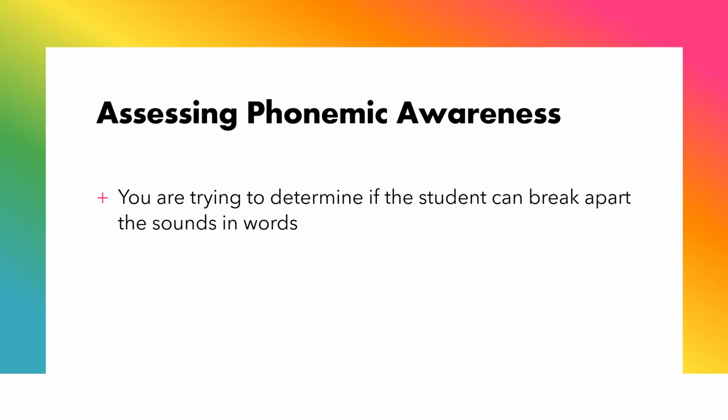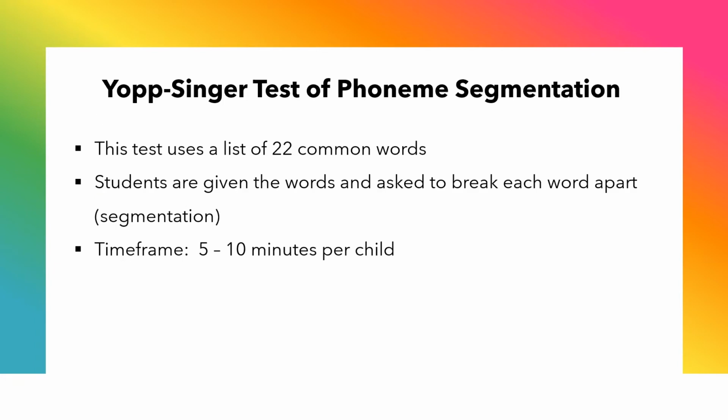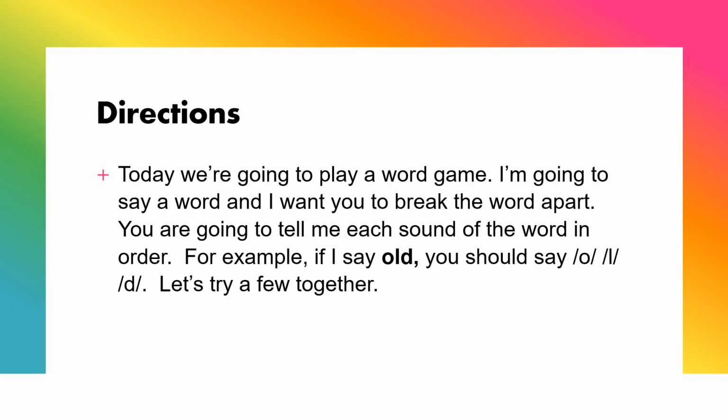Let's talk about assessing phonemic awareness. The purpose of this assessment is to determine if the student can break apart the sounds in words. We are going to be using the Yopp-Singer test of phoneme segmentation. This test uses a list of 22 common words. Students are told the words and are asked to break apart each word. That's called segmentation. It takes about 5 to 10 minutes per child.